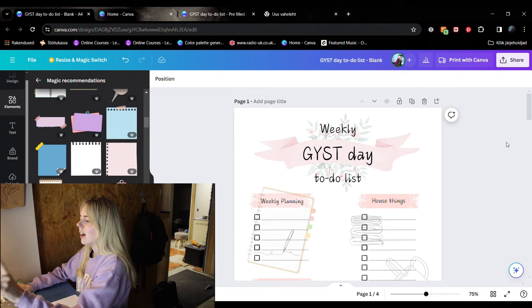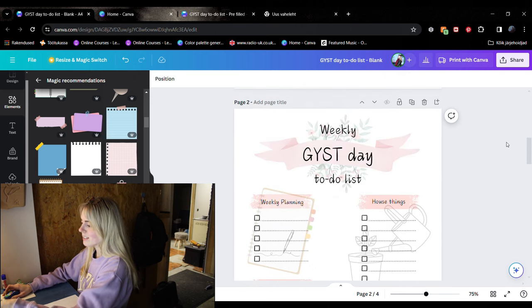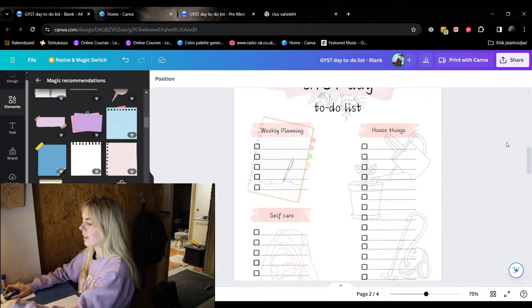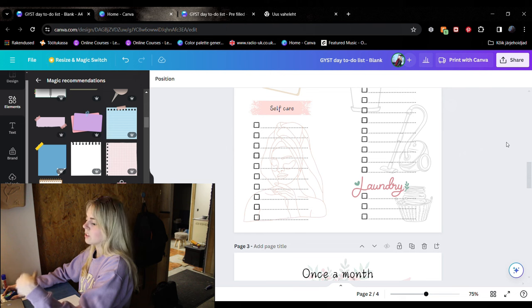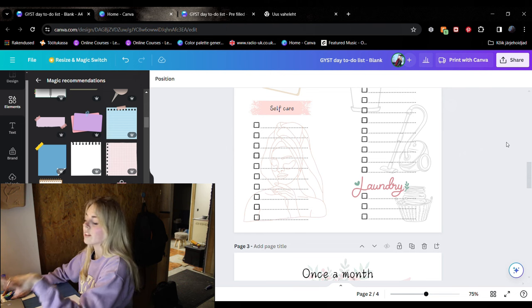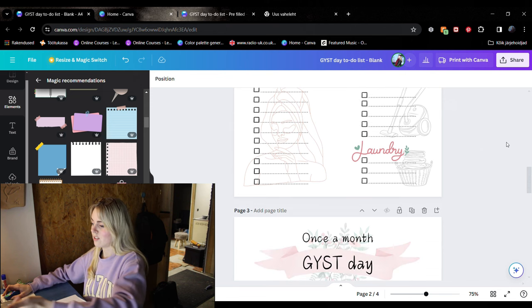And I have a little bit more complicated version of that, where there's weekly planning, self-care, and then on house things in the very bottom is laundry, because I like to keep separate sorting, washing, drying, and then later on folding and putting away. So these are three different tasks on this one, and they are all in one file, so you can choose from any of these.